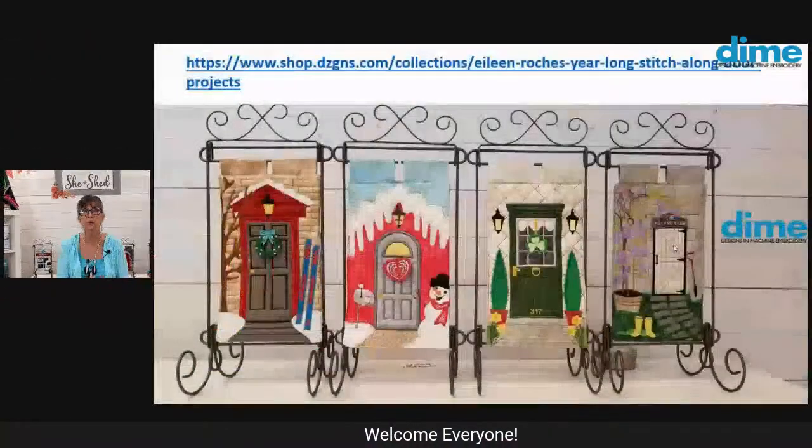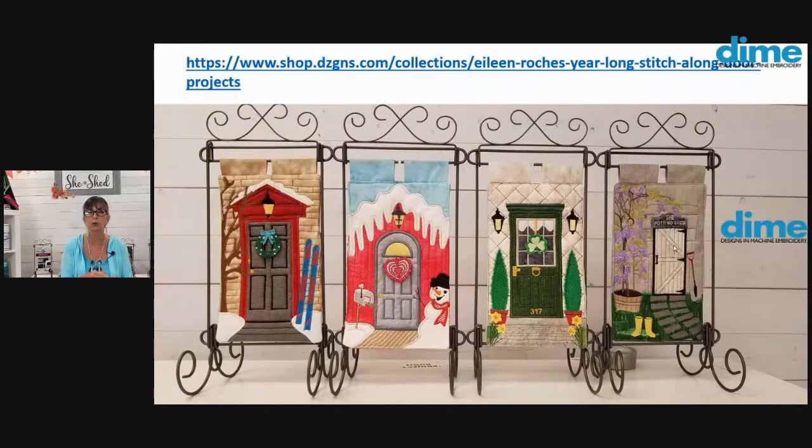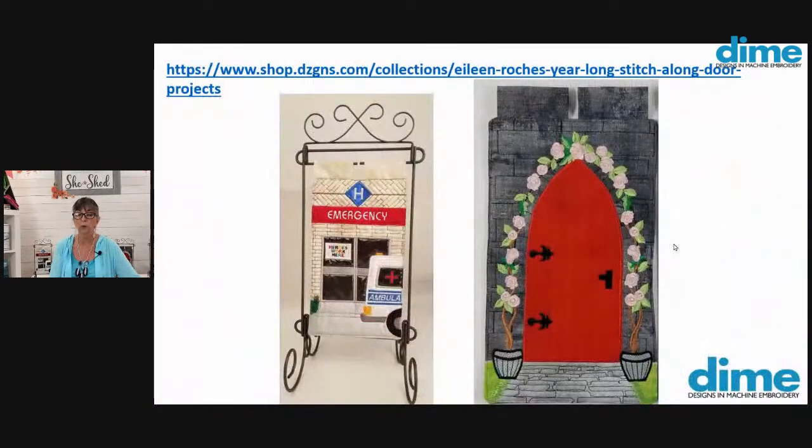So before we get started, I'm going to switch over to PowerPoint and show you the doors that we've already done. I know if you're following along, this is not new to you. We had January, February, March, and April. And as you can see, each of the doors depicts a seasonal theme. It's a different door, a different building. In May, we did a hospital. And then in June, I did a shout out to brides to be. This could be a secret garden. It could be a church, it's just your imagination.